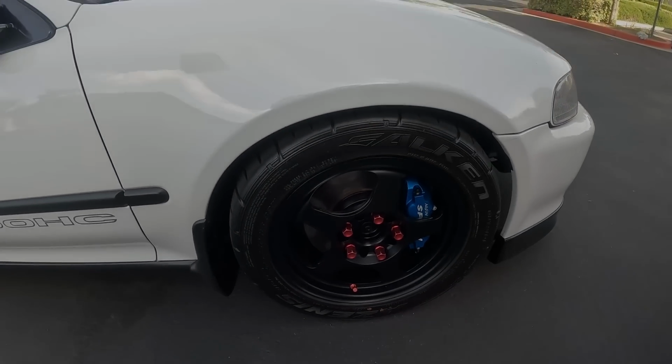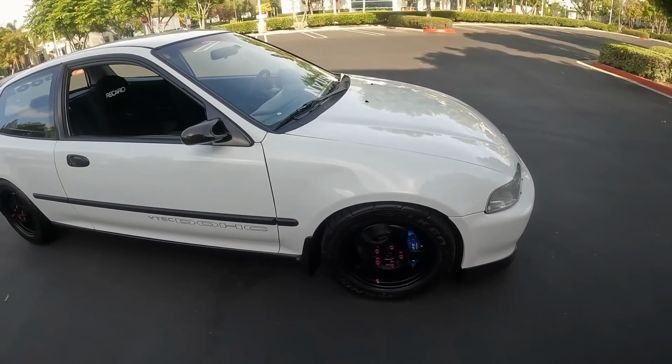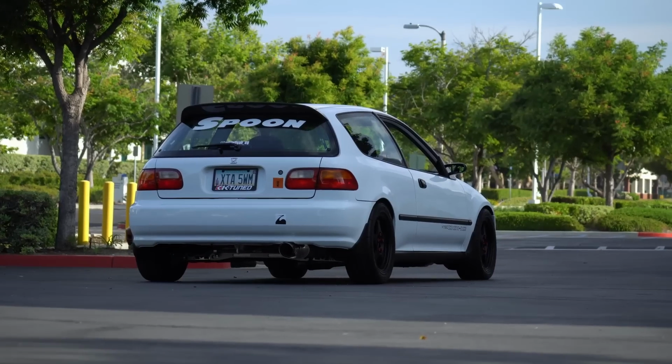Like that. Yeah, instant response. Got the Spoon lug nuts. Beautiful touches, man. And then you went with the beefy tire setup, which I really enjoy.